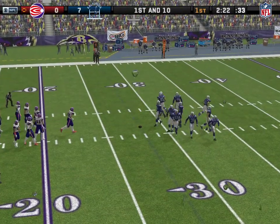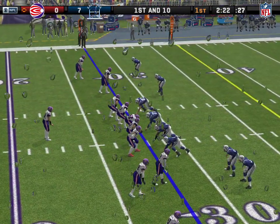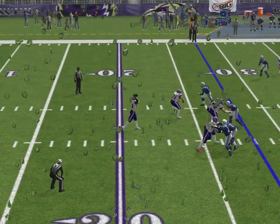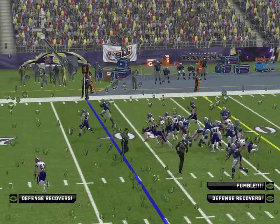First and 10. Ball on the 28-yard line. Watch the snap. The Colts come out in a dime package. Pass play here on first down. Hits the right back, who hits his receiver and puts it on the ground. The Colts at the 30.